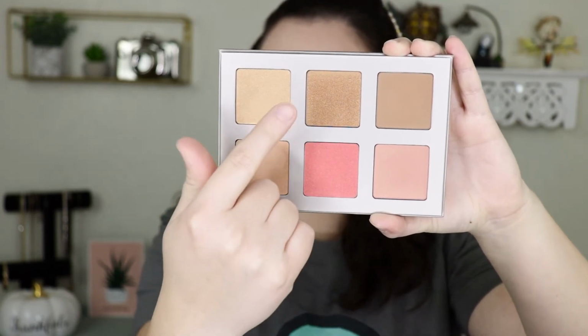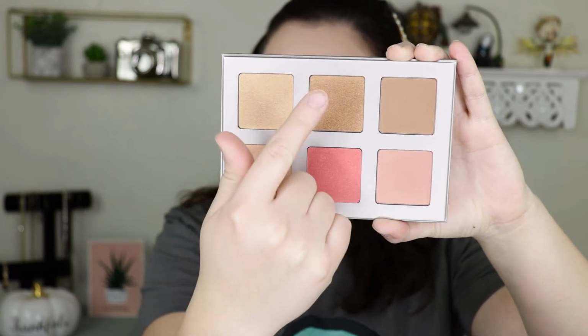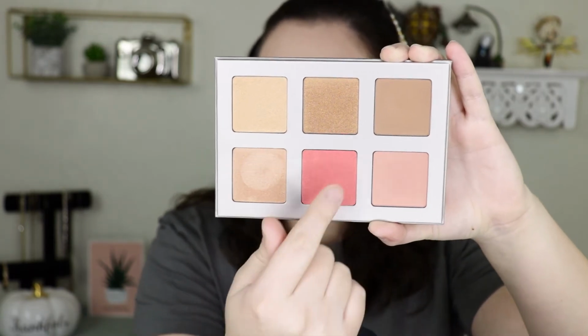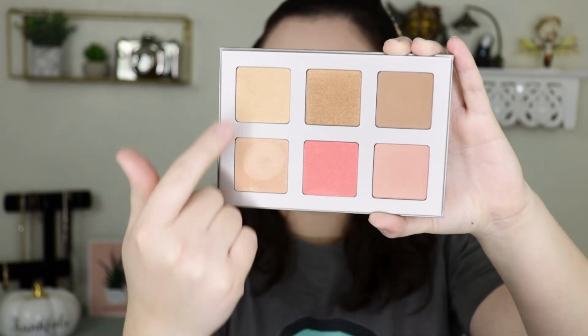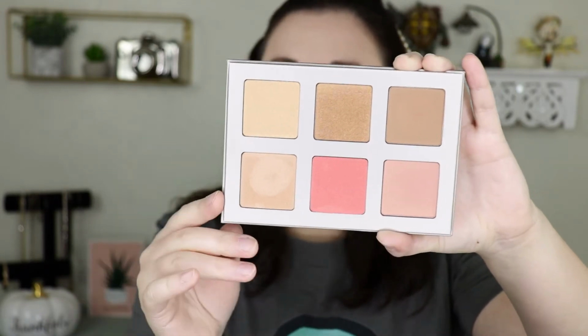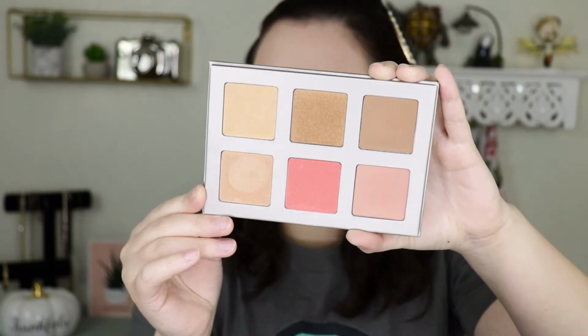I don't know why they didn't do highlighter, bronzer, blush, or blush, bronzer. They just have the 2 highlighters one above each other, but then I don't know. Maybe I'm a little OCD, whatever, but it's just peculiar. Peculiar? Yeah. All right, so it does look like that.